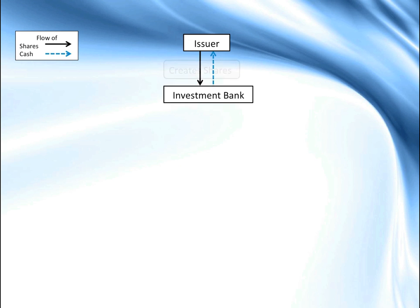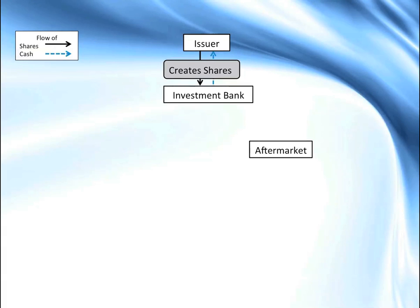This is called the share creation portion of fixed price offerings. The investment bank will in turn take the shares that I've created and trade them in what is called the aftermarket, just the general financial marketplace. If you could imagine NYSE, BATS, any number of marketplaces. For the moment, we won't get into the technicalities of listing your stock on an exchange. That's a topic for separate discussion.